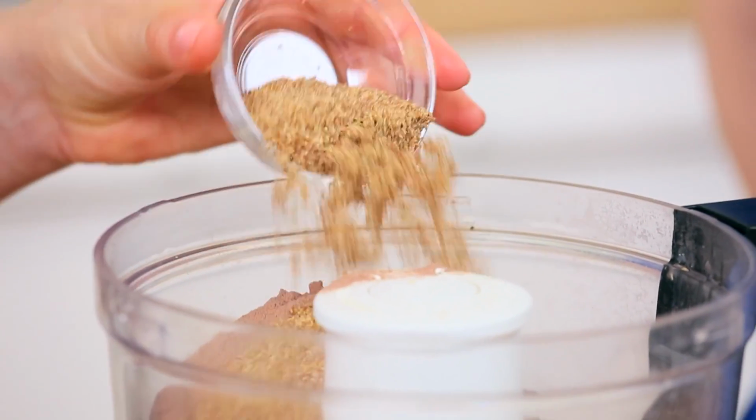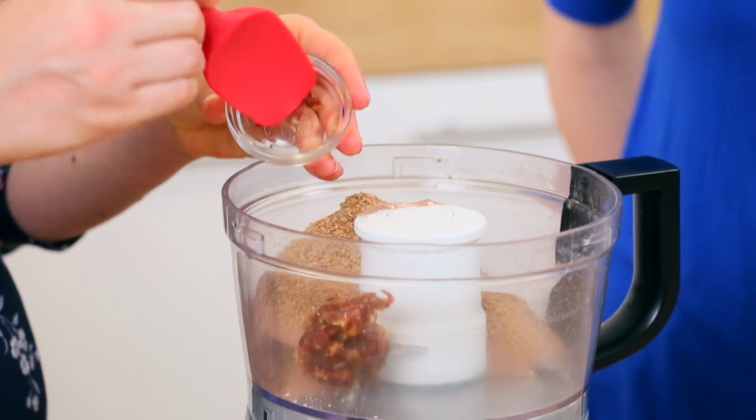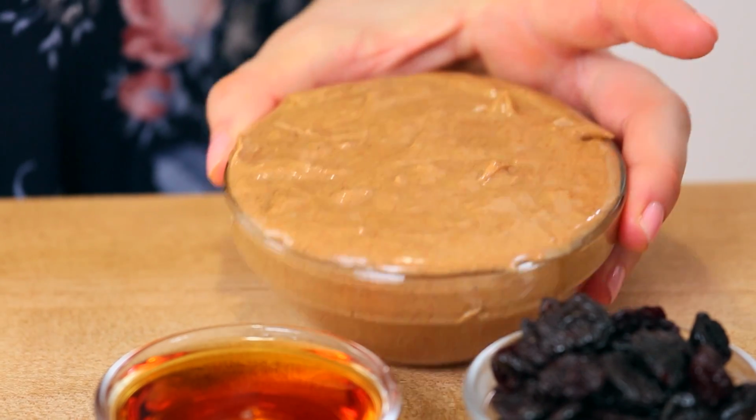We've got the ground flaxseed again. We've got our sticky dates. And then we've got some natural almond butter.